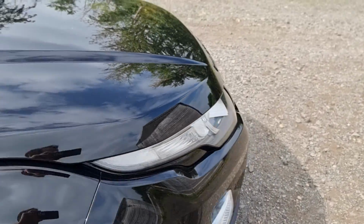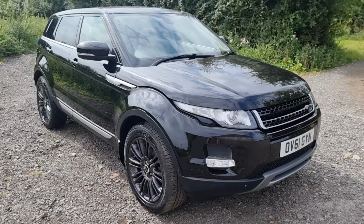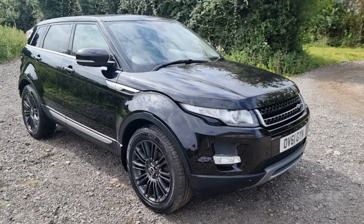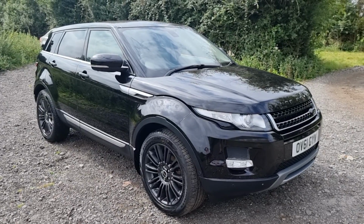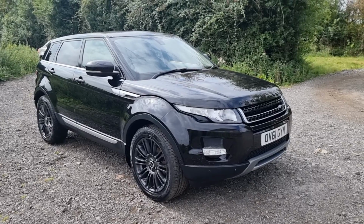Engine runs perfectly well. Great engine in this, 2.2 turbo diesel, and it starts, stops and drives, you know, as new, to be honest. The gearbox works perfectly, everything in the car works as it should. It's a really good looking car. Ready to go, our Range Rover Evoque Prestige.